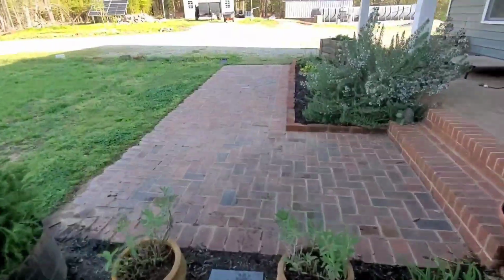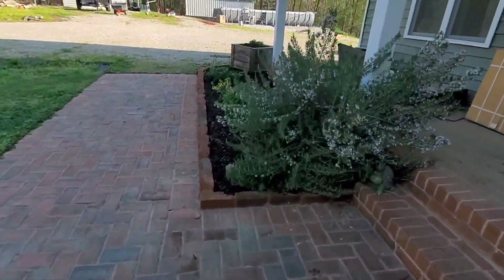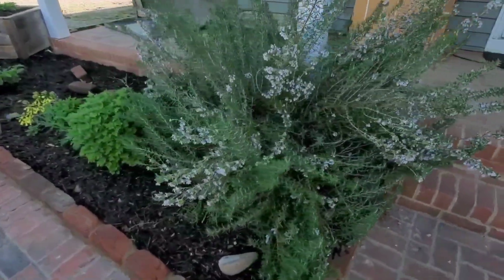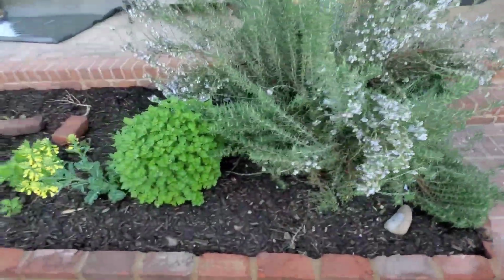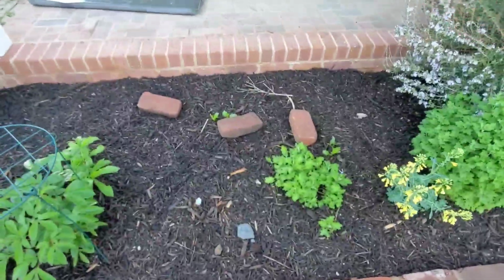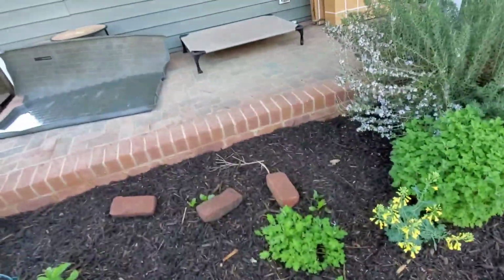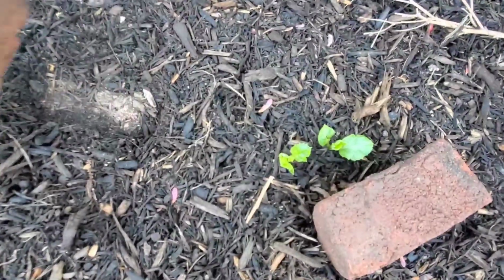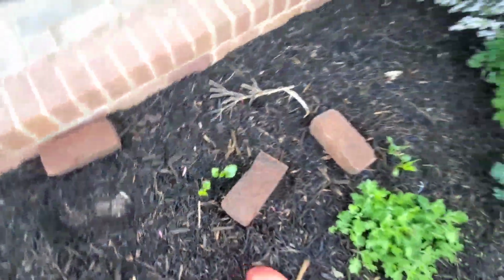Over on this side is the obnoxiously huge rosemary that I need to trim back. A mum, a volunteer kale plant, more mums. Dahlias are starting to come up. Hopefully the dogs will stop laying on them. I don't remember where that one is. I think there's another one in there somewhere.